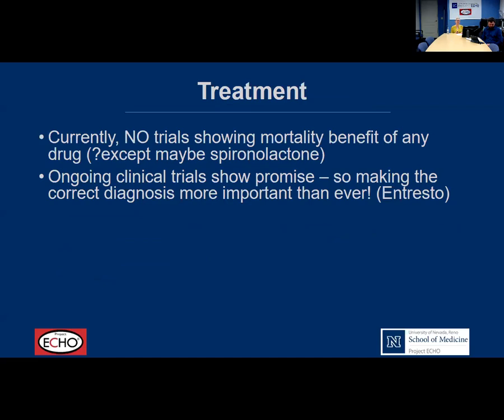This is easy, we don't know. So they've done trials, they've looked at ARBs, they've looked at ACE inhibitors, they've looked at nitrates, they've looked at sildenafil, Viagra, phosphodiesterase inhibitors, and we really haven't been able to show mortality benefit for any of the agents that we use to treat systolic heart failure, except maybe spironolactone.